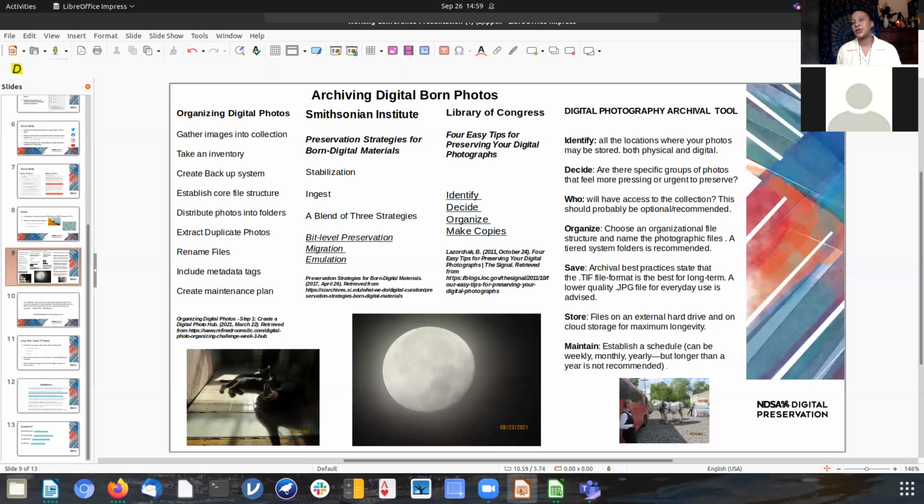This tool is useful for people who just want a quick page to take a look at. If they want to get together with family members, they can pass along a link or URL. And we thought that the research really was useful for helping us to identify the best steps for digital photography archiving.